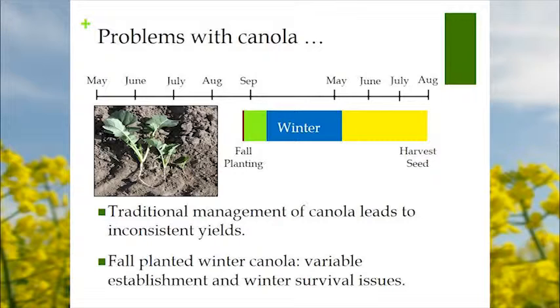One of the problems you've heard about winter canola is getting it established. And the reason it's a problem is we grow winter canola as if it's a winter annual like winter wheat. And of course it's not. It's a biennial that's designed to be planted in the spring and not in the fall. It won't vernalize unless it has six leaves, unlike wheat that will vernalize when the radicle comes out of the seed. So winter wheat will vernalize underneath the surface of the soil. Canola will not.